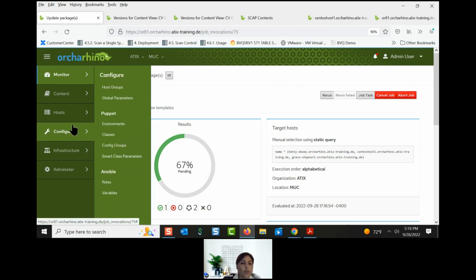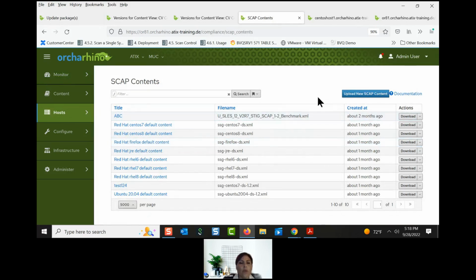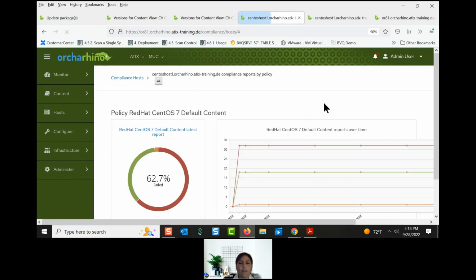So if we go to this area right here, have it open here actually. So this is where you would set up and import all of those files that are available through OpenSCAP, the open source, and load them into orcharhino and make them available. And then these can be set up to be scanned against the host that you need to. And let me go through this. I think I want to choose CentOS again and then go through the compliance area. So this is where you would find out the results of the OpenSCAP scan against this server.